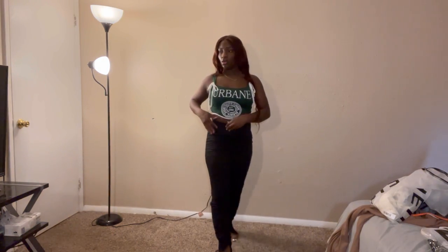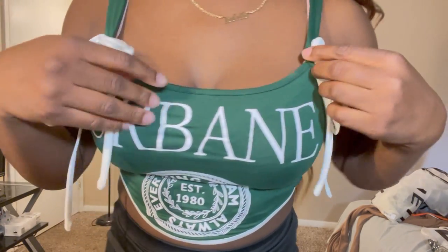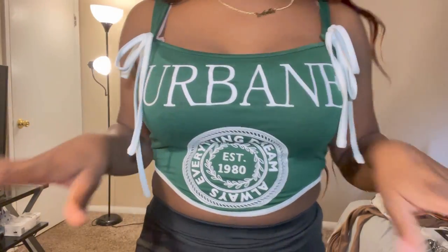So I didn't mean to put this together, but I actually can wear this together with some black shoes. It's real. I thought they were just decoration. You can pull it, make it tighter or looser how you want to. But yeah, this is real cute. I really like this.